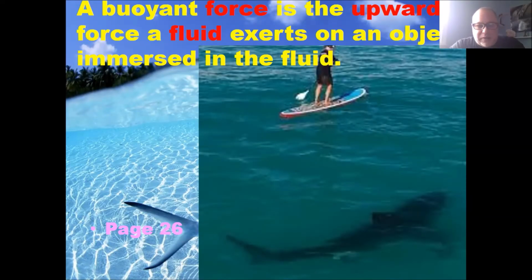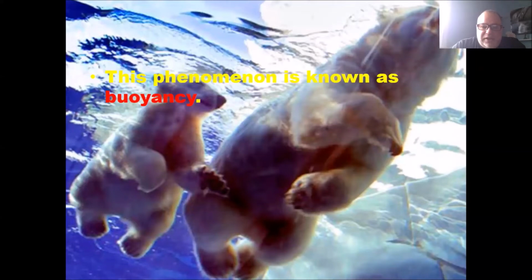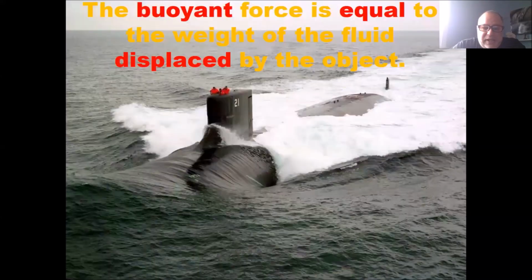All right, so when we're talking about buoyant force, a buoyant force is this upward force that fluids exert on an object that's sunk below the water. Doesn't matter what the object is, whether it's a little tiny fish, like in my picture right here, that cute little fish, or if it's the surfboard, right? Part of the surfboard that's in the water, that water is pushing up on it, and that's what's holding that surfboard up. This is what's known as buoyancy, the phenomenon known as buoyancy.